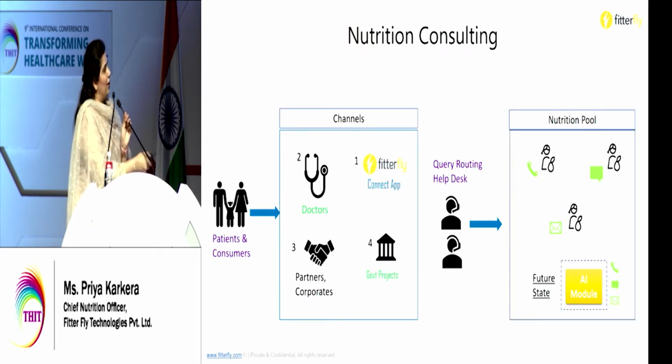This is a brief through our consultation process where we are referred by doctors, and we have a B2C Fitterfly application on Play Store which can be downloaded and your dietary recall can be fed in, and you can reach out to our team for nutrition consults.